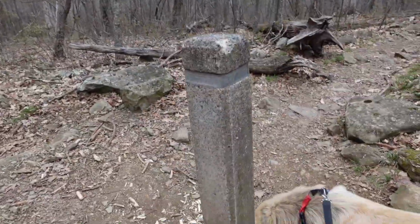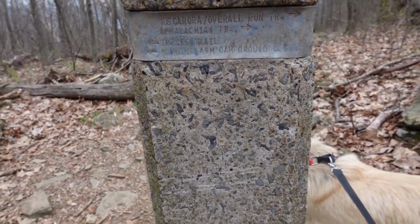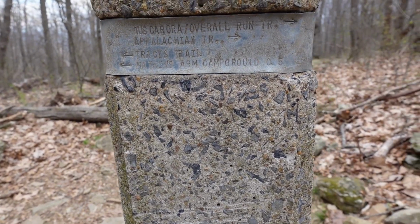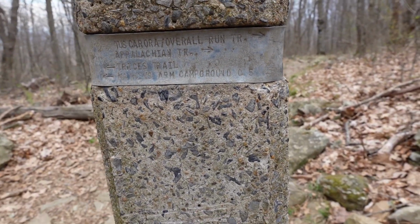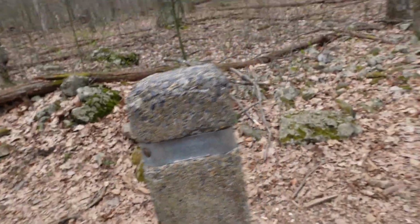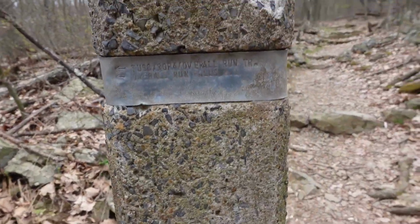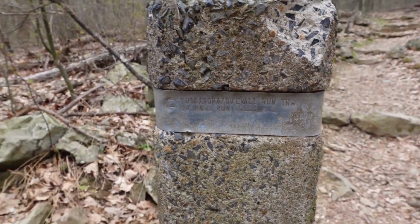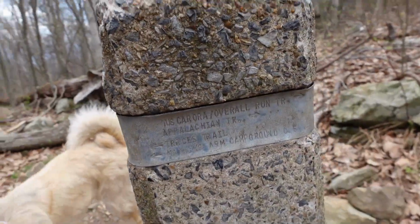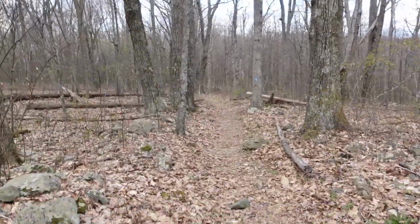Alright, we're finally at the marker. Does this say how long? Stop choking yourself. I don't think that says how many miles it is. No, not that way. Just chill for a second. Tuscarora-Overall Run Trail is to the right if you're coming down, but we want to go to the Traces Trail, which is this way.